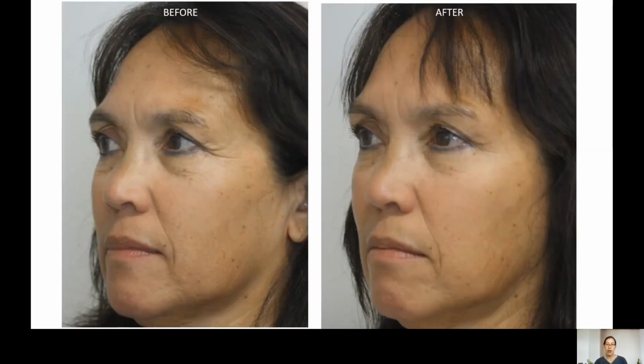Here's a picture of her entire face after Botox. And on the left, you'll see her existing face at rest. So look at the dramatic results that you see around her eyes on the crow's feet. It just softens the whole face, which I love.